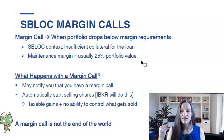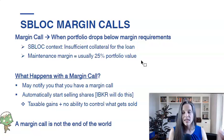One thing I do want to mention is, yes, SBLOCs can have some risk with them. Yes, the market can drop a lot. Yes, you can have a margin call. There is margin call risk with SBLOCs. I am not trying to say there is not, but a margin call is not the end of the world. And the risk of a margin call should not prevent you from using a very great tax or investment planning strategy if that strategy makes sense for you. So don't be scared of SBLOCs because of all these people saying the market could drop and you could have a margin call, making it sound like the zombies are going to come and take over the world. It is not the end of the world, and there are ways to avoid margin calls.